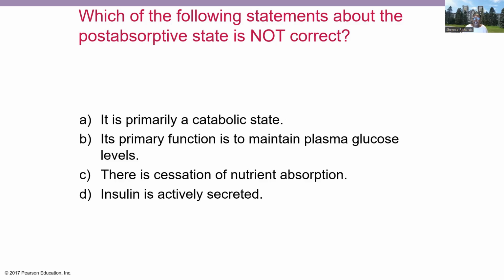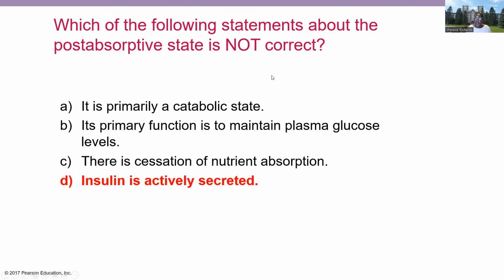B, its primary function is to maintain plasma glucose levels, also a true statement. C, there is cessation of nutrient absorption, also a true statement, right? It's more responsible for breaking down those stored nutrients as opposed to immediately absorbing the body's needs. So that is also true. So the correct answer here is D.